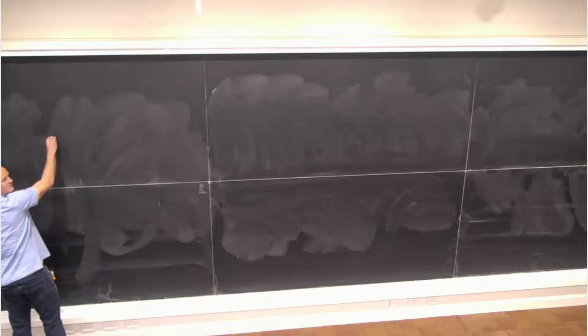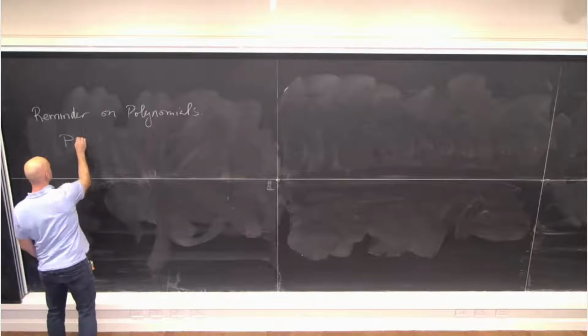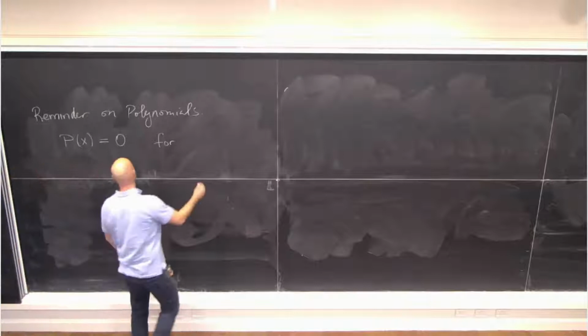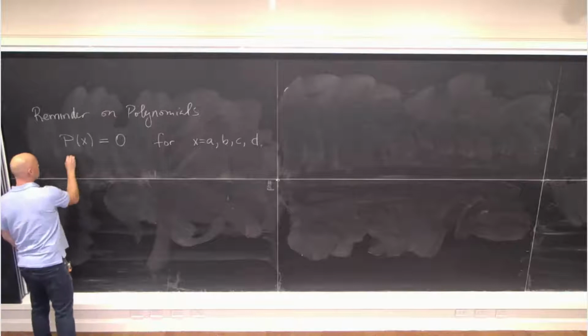Okay, so let me give you a short reminder on polynomials. Let's say P is a polynomial, which I want to think of as a function of a single variable. Suppose I tell you where the polynomial vanishes, where its zeros are. Suppose I tell you that P is zero at A, at B, at C, and at D. And let's say I also tell you that P of 1 equals 1, right? So I told you all the zeros, and I told you that P of 1 equals 1.